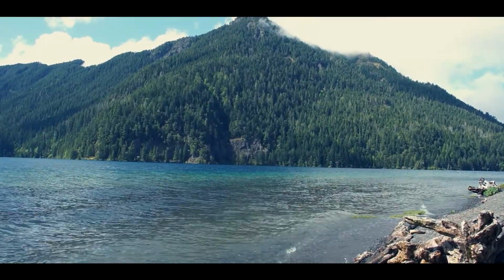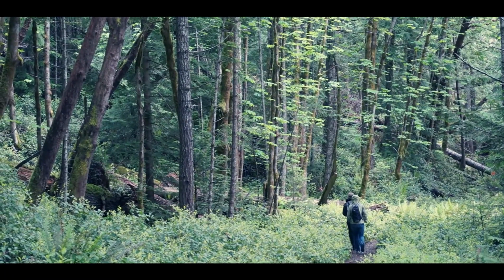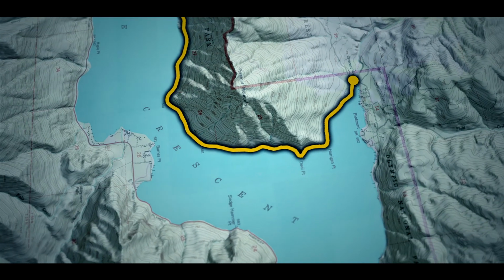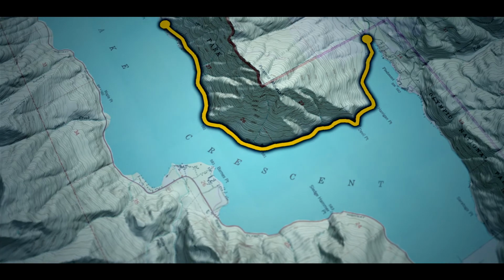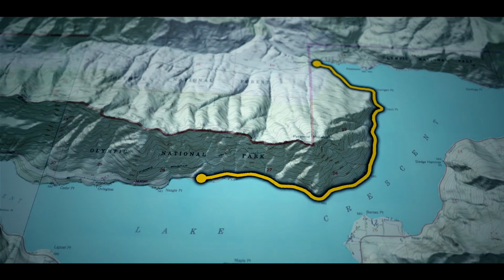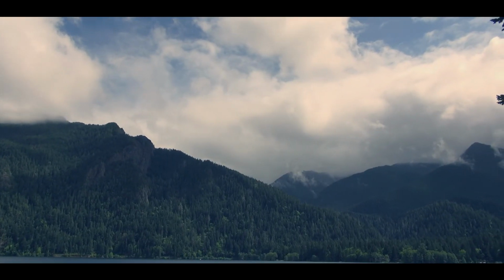Spruce Railroad Trail, an 8-mile round-trip day hike or mountain bike ride, is on the north side of Lake Crescent at the base of Pyramid Peak. Built on an old railroad grade, it boasts amazing views of the lake, Storm King Mountain, and 2 railroad tunnels.